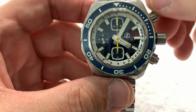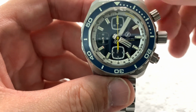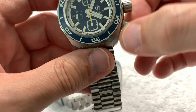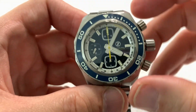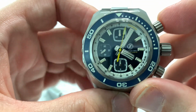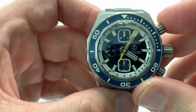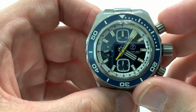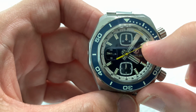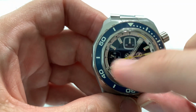And of course, to operate the tachymeter, you have to unscrew the pushers, and then they work like a standard tachymeter, although with a need for a heavy push. Your running seconds is here with the yellow hand. Your constant seconds is here at the 9 o'clock.